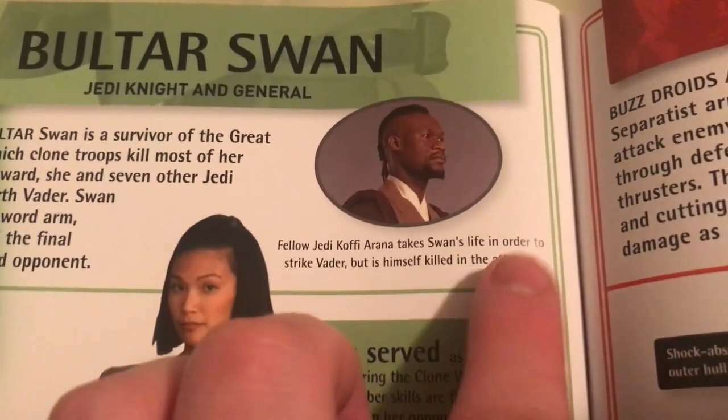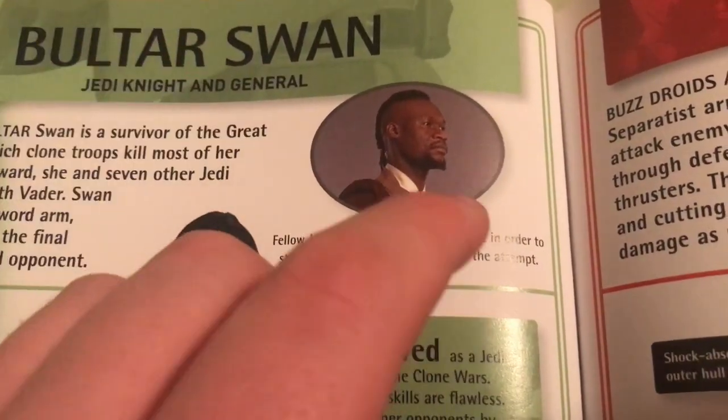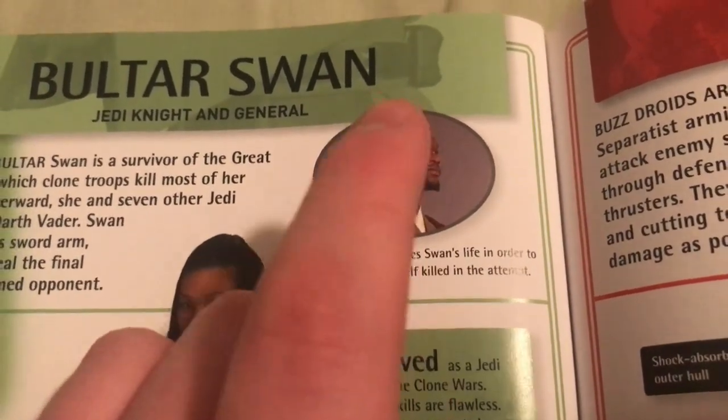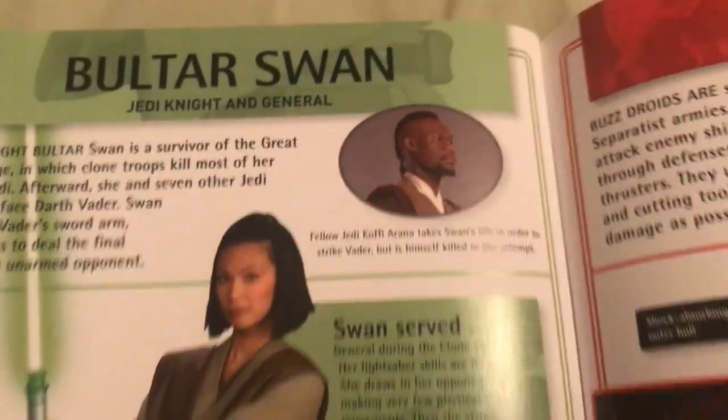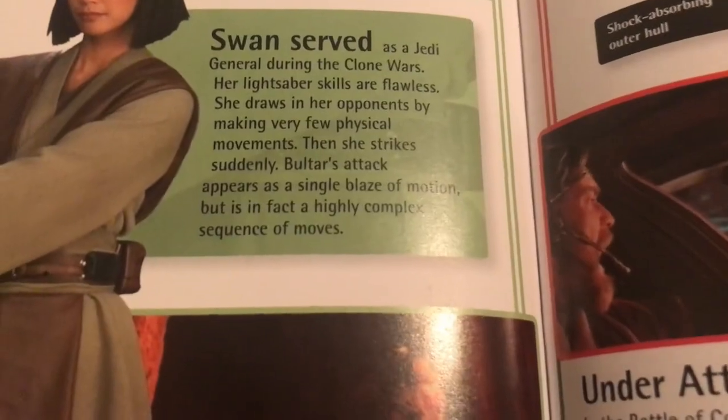This wasn't from the movies. This wasn't an idea invented in this 2011 guide. This is a straight-up reference to the Dark Horse Star Wars Purge comics. Isn't that incredible? All of this is movie information. Movie information. More EU. Look at that.